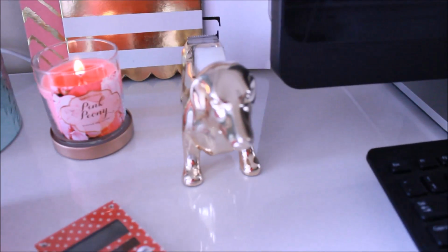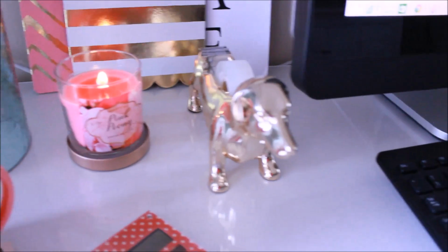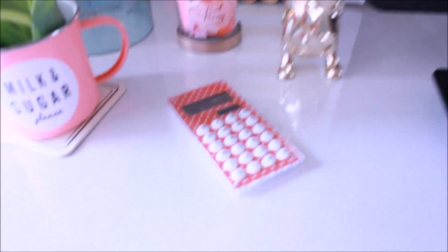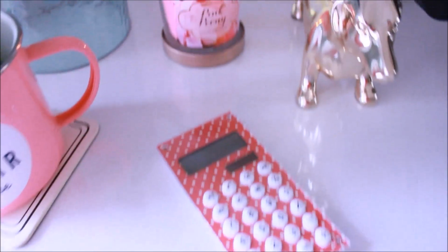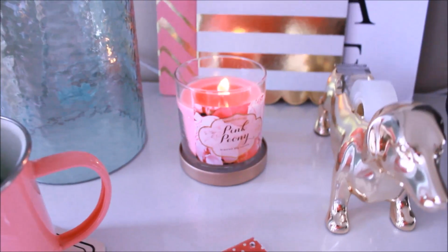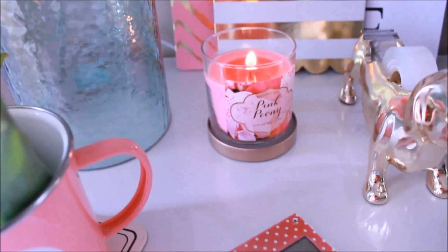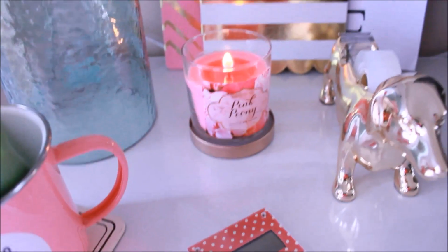And then my tape dispenser is super adorable. I picked this up from Target. It's part of the Nate Berkus collection, but I absolutely love it because it always reminds me of Annabelle when I look at it, because it's a little puppy dog and it's gold, so of course I love it. Then I also have my little pocket calculator here from Hobby Lobby. And the candle right here is from Target. It's in Pink Peony, and oh my gosh, it's the best scent ever. I am obsessed with peonies, and we just don't have a lot of them growing around here, and you can't even buy them at floral places around here. So I'm glad that there's a candle that smells fabulous just like them.